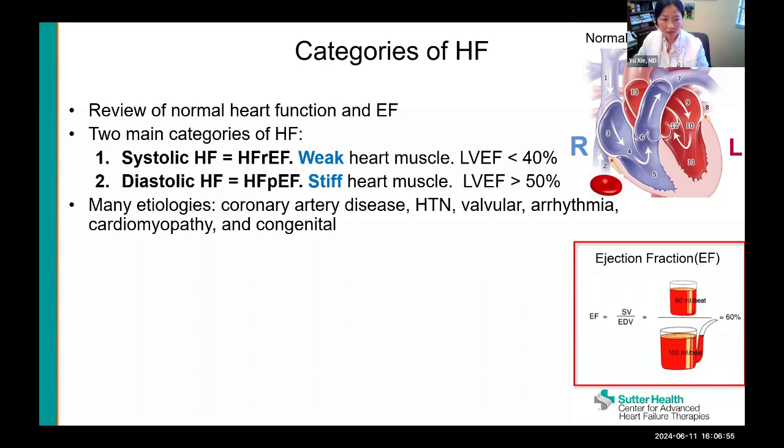The medical technical term is HFrEF, heart failure with reduced ejection fraction, which is a mouthful, right? That's hard to say. But you can think of it conceptually as the left ventricle is weak. And so the LVEF is usually less than 40%.